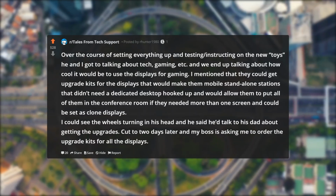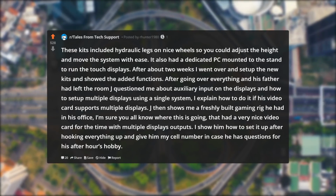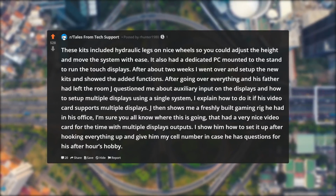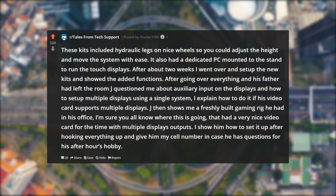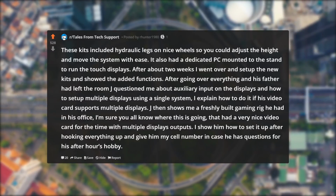Cut to 2 days later, and my boss is asking me to order the upgrade kits for all the displays. These kits included hydraulic legs on nice wheels so you could adjust the height and move the system with ease. It also had a dedicated PC mounted to the stand to run the touch displays. After about 2 weeks I went over and set up the new kits and showed the added functions.